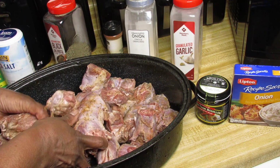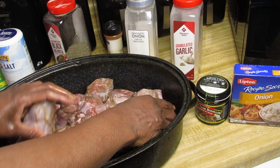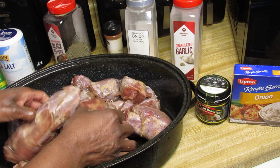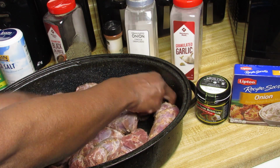So I think this is going to be enough seasoning. Especially with the sodium. You know what I'm saying? With the Tony's and a little Better Than Bouillon, because that has sodium in it. And then the Lipton onion soup. The sodium, you know, sometimes it's just not good. It's just not. So I like my food to be seasoned.